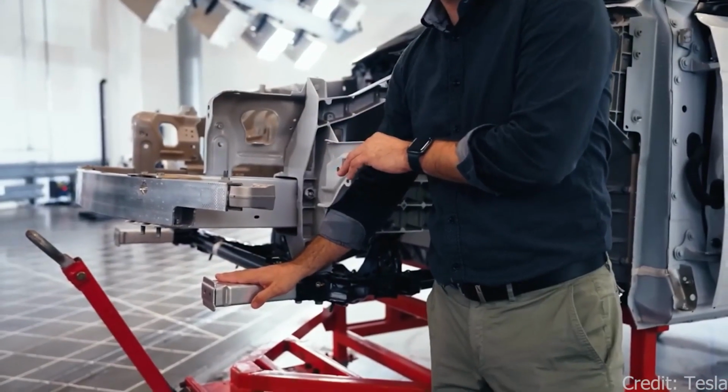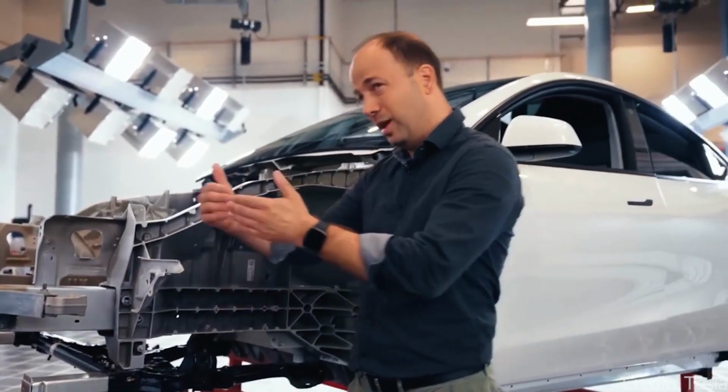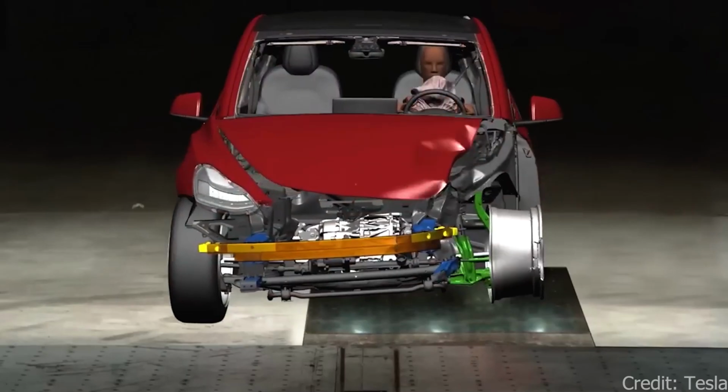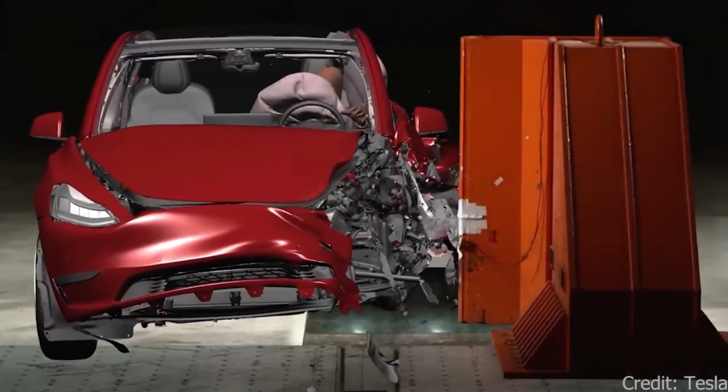We put our lower load path just outside that crush rail, and we actually angle it so that if you hit something here, we start to absorb the energy, and then we push the car away from whatever object you hit to make sure that you're not getting crushed into that object.